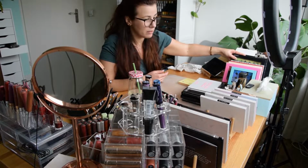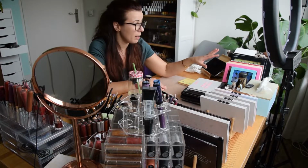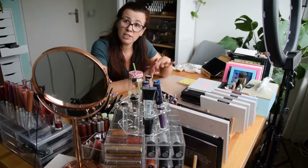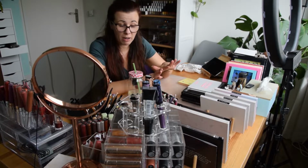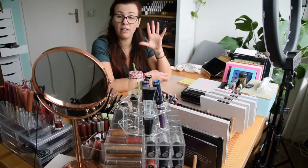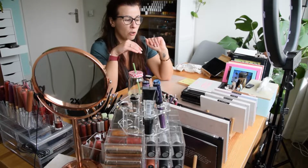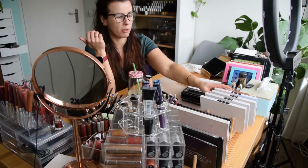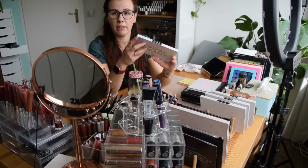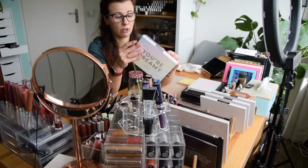So I'm a bit sad about this, and I think I'm gonna have to do something about reorganizing the whole situation. I'm gonna take you with me. It's gonna be a little bit of a work in progress because I don't know how things are gonna look. I love having as much stuff as possible in front of my eyes because it really helps with using stuff. But for example, the ColourPop palettes I labeled since I did my single eyeshadow organization.